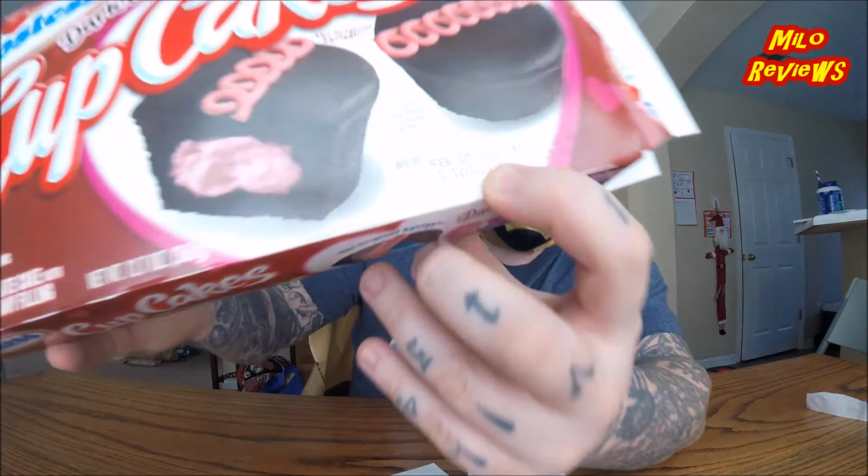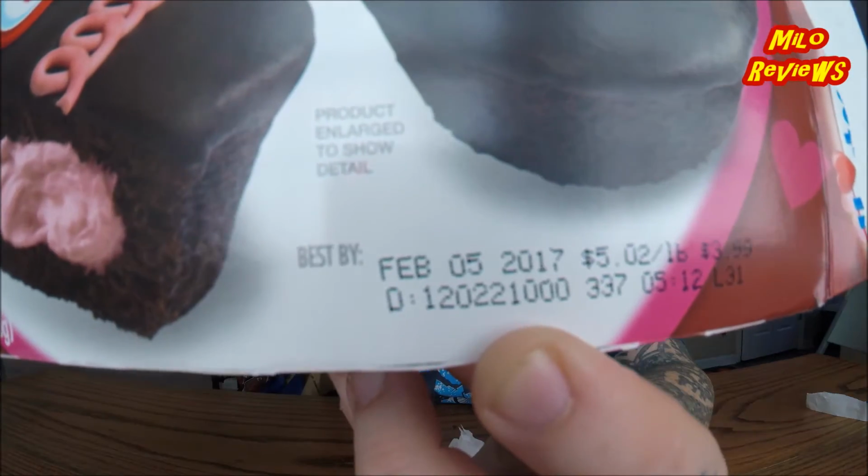Before I even say anything, I just noticed the expiration date right here. February 5th, 2017. If you got this for somebody for Valentine's, it'd already be bad. I mean, you already know what the cake tastes like, unless you've never eaten a Hostess little cupcake. I don't know where you've been.